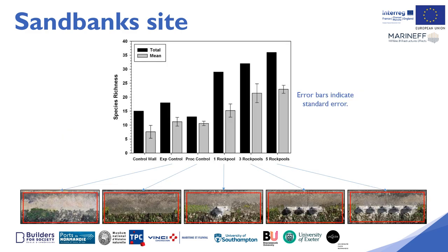So if we break the results down further into the different treatments of the experiment, looking at the true control, which was undisturbed seawall, the procedural control, which had an area scraped clear, a section of seawall with one rock pool, a section of seawall with three rock pools, and a section of seawall with five rock pools. Each treatment was replicated 5 times, and this graph shows the total number of species and mean number of species that can be found in each treatment, shown along the bottom in the photos.